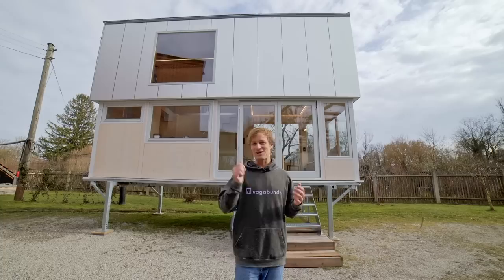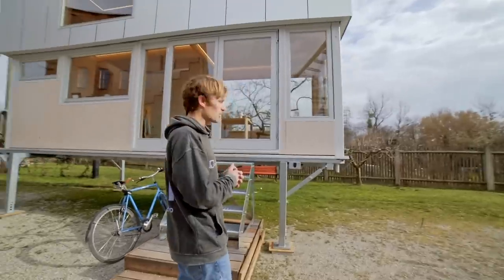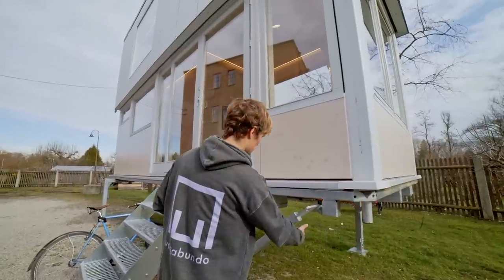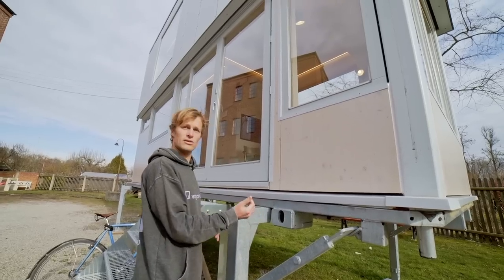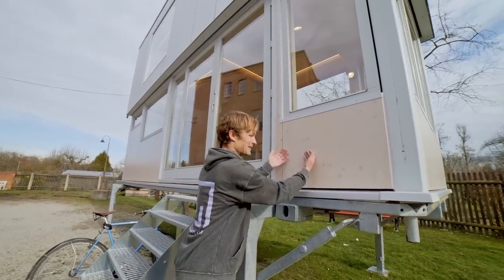Yeah, let me show you around. Come with me. Basically, what you can see here is the whole tiny house is built on a steel frame construction. Once you want to transport it from A to B, the truck just goes underneath here and it connects with four of these twist locks. So you twist it around and it's safe and secure. It's like a container, basically, but it's a house built out of wood.